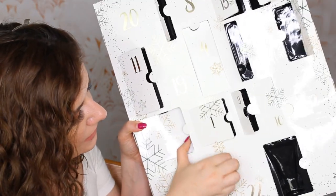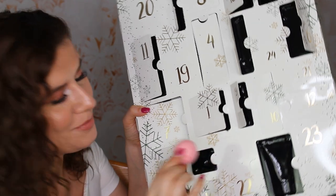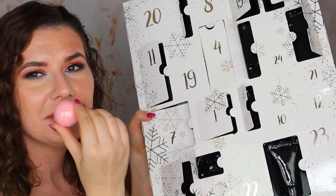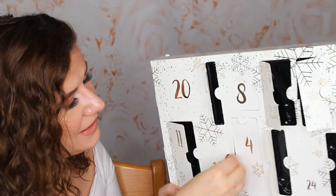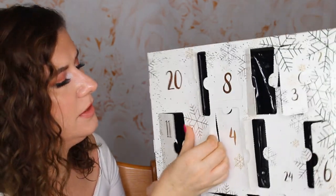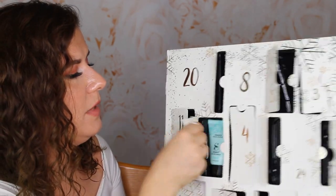Number 18 is here. Oh, it's a cute bath bomb. Smells nice. Sweet. I like it. So cute. My children will love this. 18, 19. We have 19 up here. And my finger is hurting. Not the easiest to open, but I like it.